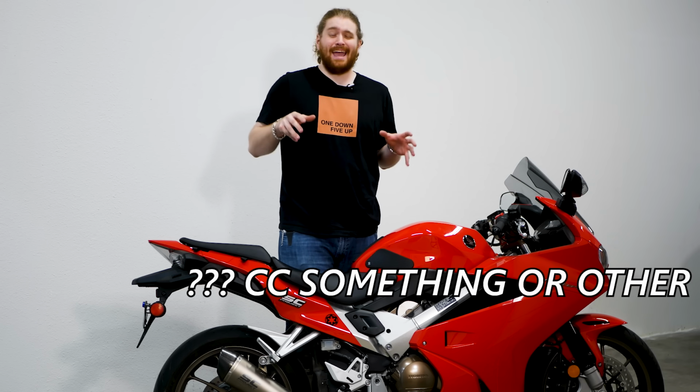All right, guys, moving on to our four-cylinder motorcycles. This is my personal VFR 800 right here. It has a 800 and, nope, get the energy up. Get the energy, come on.